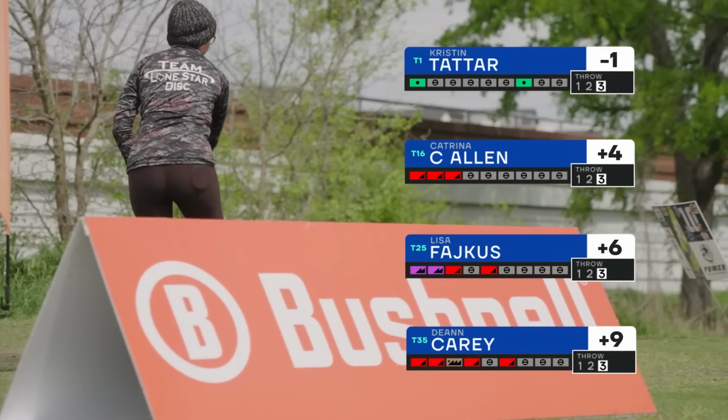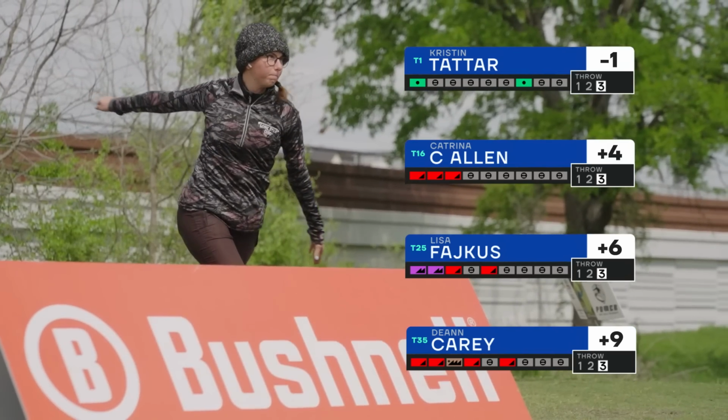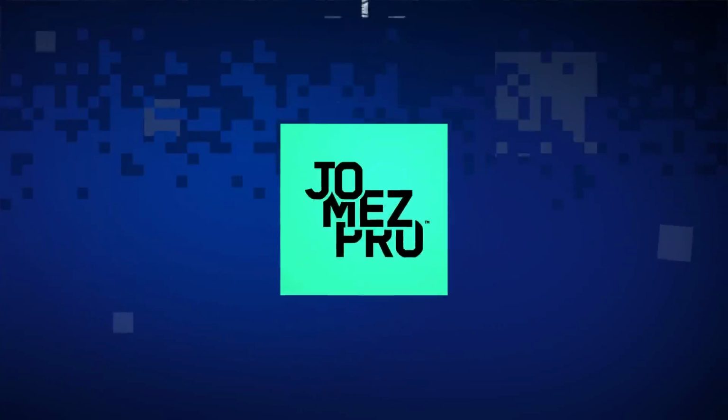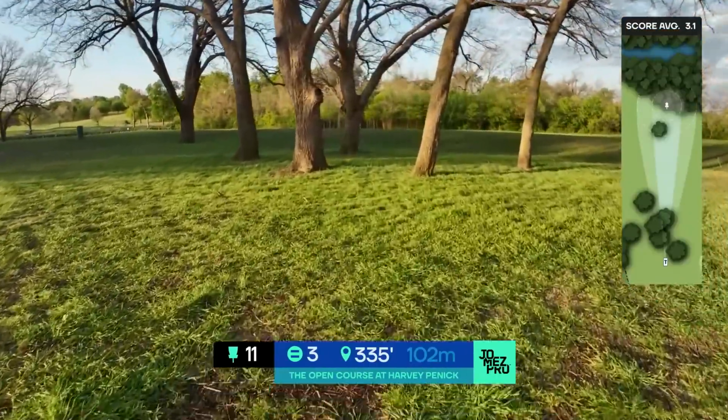And watch one person shoot under par. Kristin Tattar is a boss. Yeah. 2 greens, A+. No bogeys, too, which is even more impressive, I think.